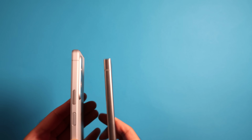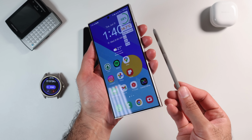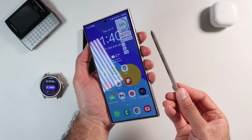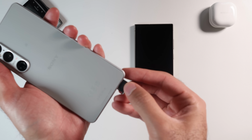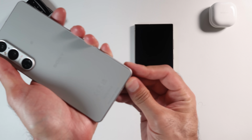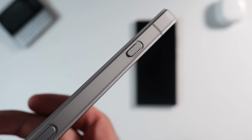Let's start with features. Galaxy S24 Ultra has two awesome and unique features. One is the S Pen and the other is the anti-reflective display. On the other hand, Sony Xperia 1 Mark 6, with its mouthful name, has an SD card that helps a lot in storing videos and music, and also has a headphone jack plus a dedicated shutter button.